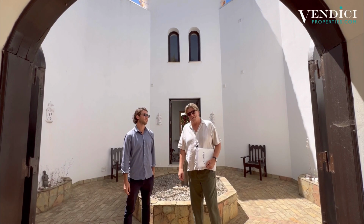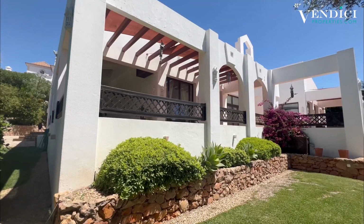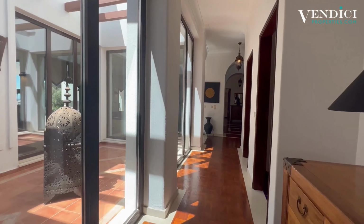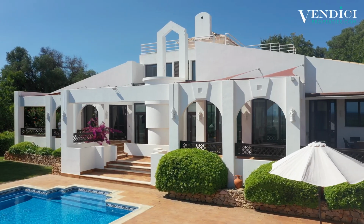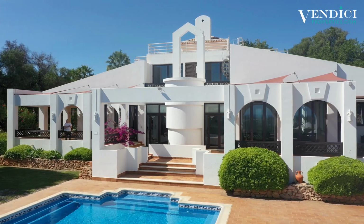I believe the owners have spent a lot of their lifetime in Asia as well, and I think you can see that replicated in the style of the villa with some very Portuguese elements. Yeah, I think there's some undeniably Moorish elements with, like you say, the Asian influence as well.